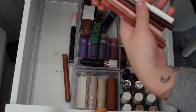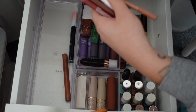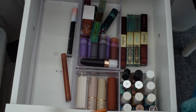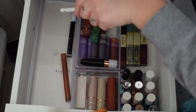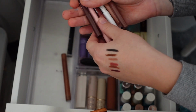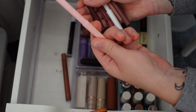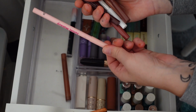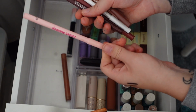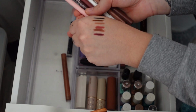The rest of my lip liner collection. Oh boy, what are we gonna do with you? Let's have a look. I use all of these. The one I use the least is the black, but I feel like this is just useful to have. See, I say that, but then I don't use it, so is it worth keeping? As a just in case? I don't know, man. I don't know. But I do really like these lip liners.